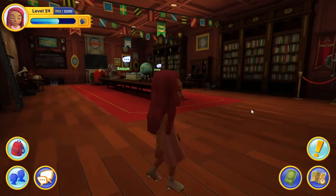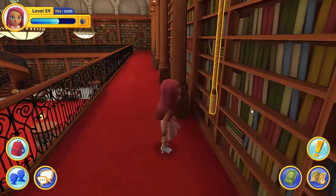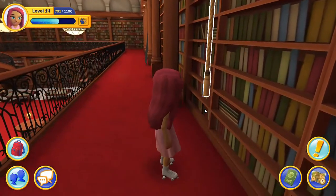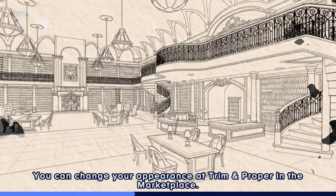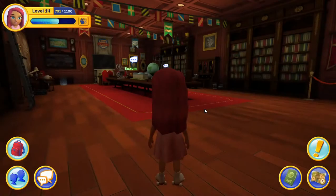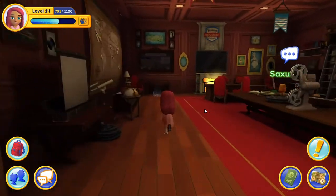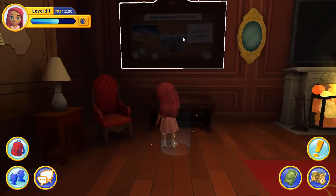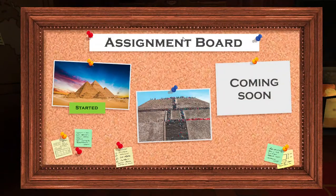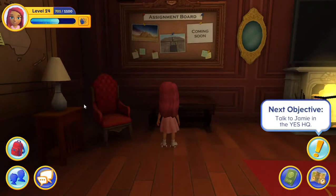There. I'm here. So you just went back out. Oh. I'm not going out. I wonder if there's other secrets in the library, like this one. Probably. Oh, here's the board. I just gotta follow this glowy thing. Assignment board. Started. All right. Assignment board.